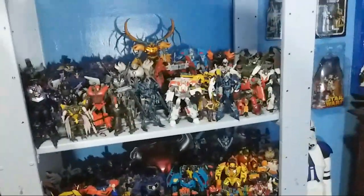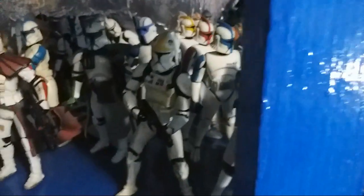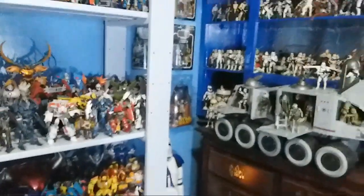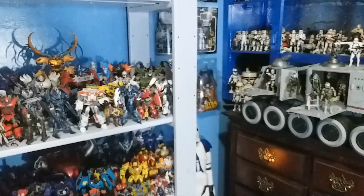Favorite Lego minifigure you have? I don't know. I got no idea, man. Maybe the original Starkiller, Vader's Apprentice minifig. I love that one. What was your first clone trooper? My first clone trooper was the 2002 clone pilot. Just showing you how long I've been doing this. Back in 2002. Now, granted, I was only 4 years old, so it's not like I was collecting them back then.